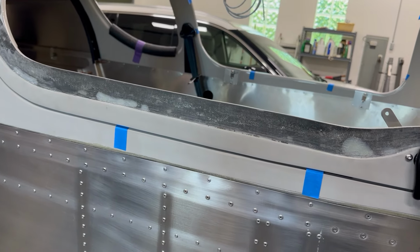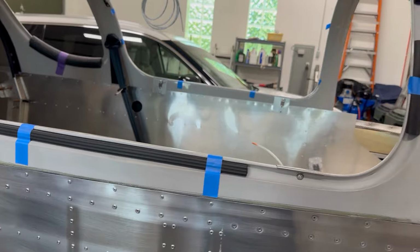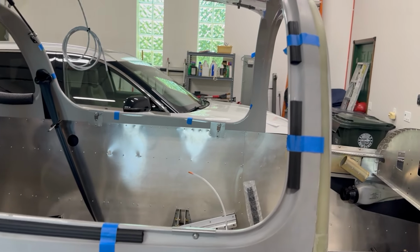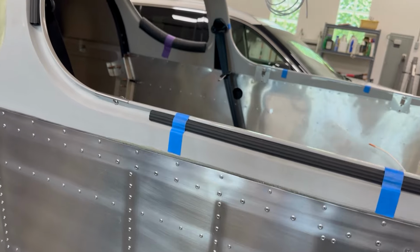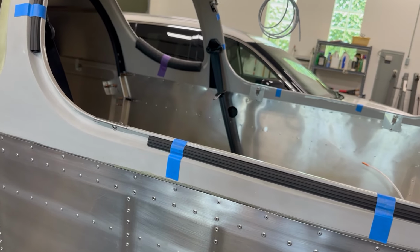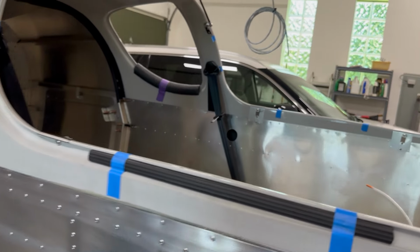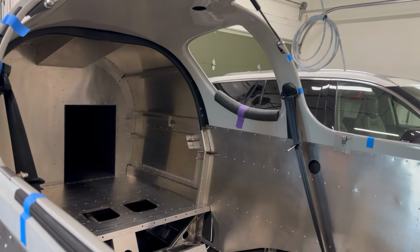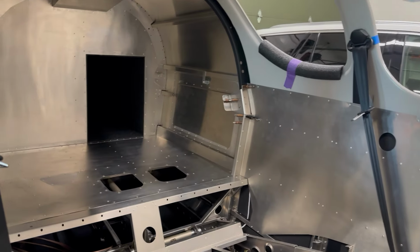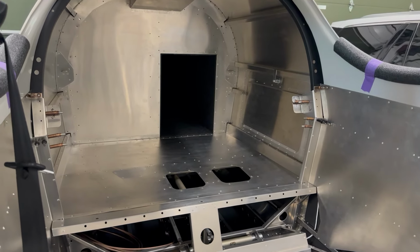And the other thing that I did, just to try to keep it fitting properly, is I taped pieces of the gasket material around to where I was getting an accurate representation of where the door would actually sit. So as I adjusted the latches, they came in properly. You can see the wires that I've got run for the interior lights. In the back, I spent quite a bit of time on the rear seat belt.